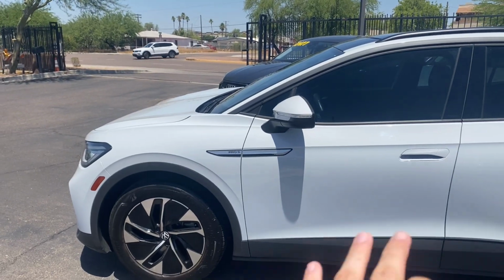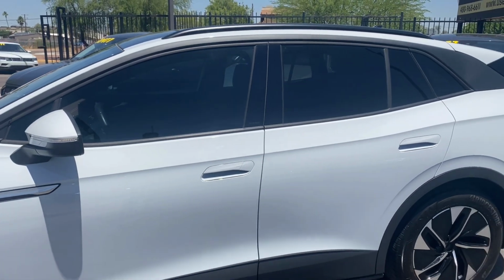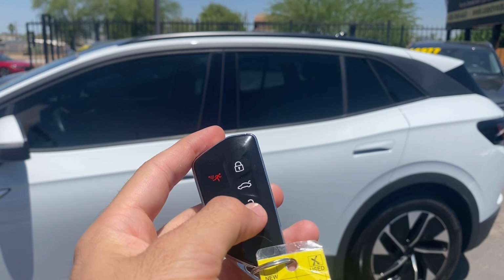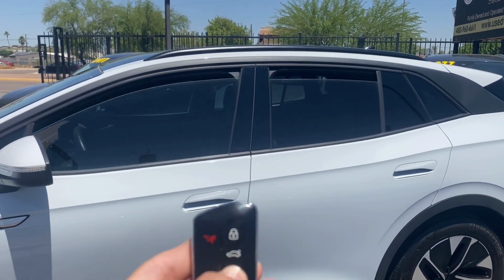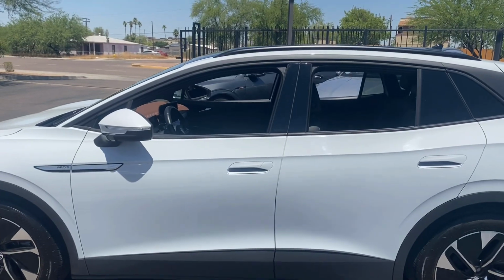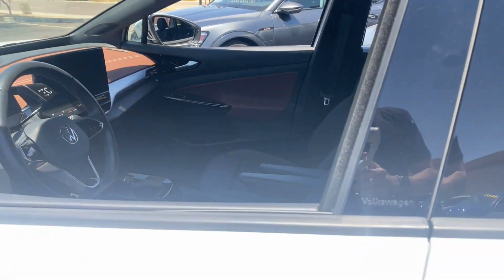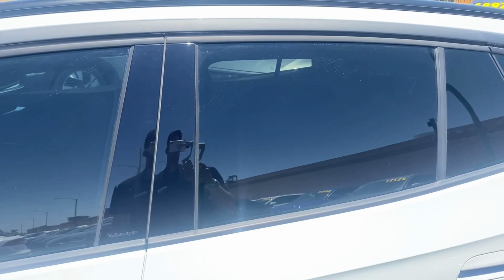So with all the windows that we have right here, we have 4 panels. Let's open them all real quick. In order to do that, you go to the key remote and you see the unlock button right there. You hold that down, and what it does is it opens all of the windows. In addition to that, in order to close the windows, you hold the remote in your hand and you put your thumb right here on the handle and it'll close all of the windows.